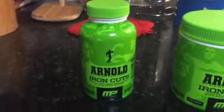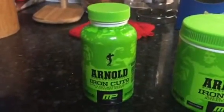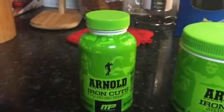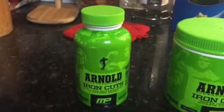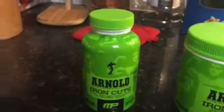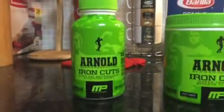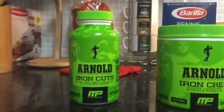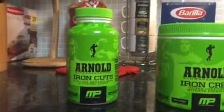So, first off, we got Arnold Cuts. It's a 3-in-1 fat metabolizing and cutting agent. And I was kind of skeptical about this, you know. All these fat burning pills, I don't really trust them, but it works, you know.